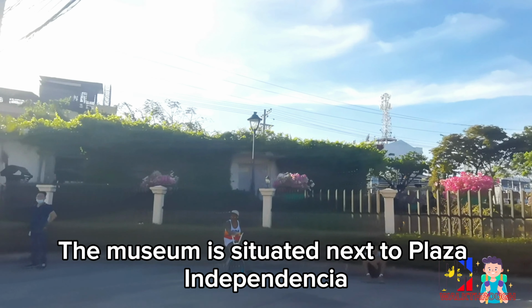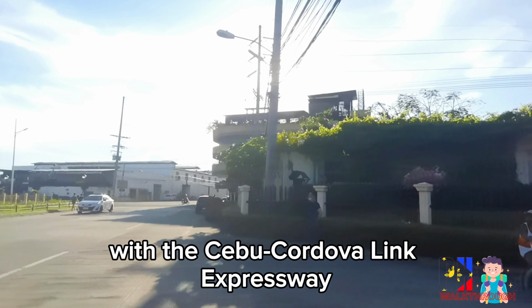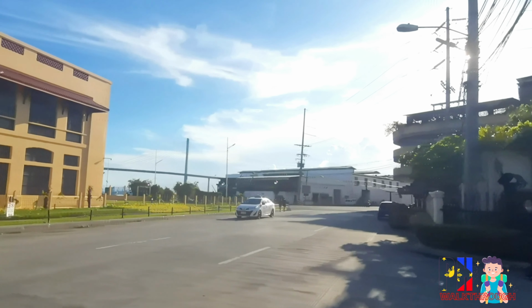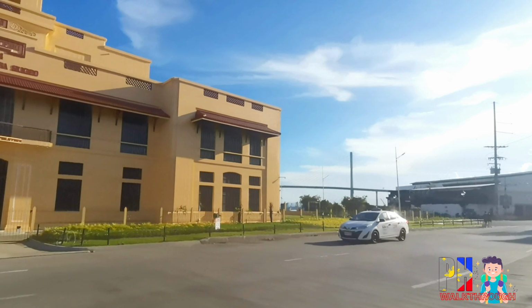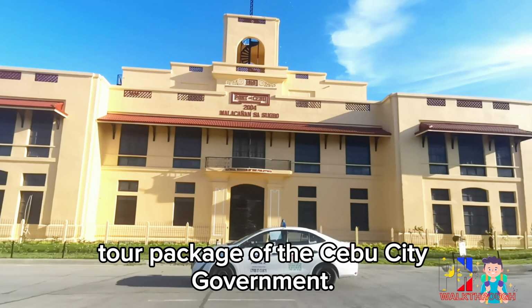The museum is situated next to Plaza Independencia, with the Cebu Cordova Link Expressway running behind it. This museum will soon be part of the heritage tour package of the Cebu City government.